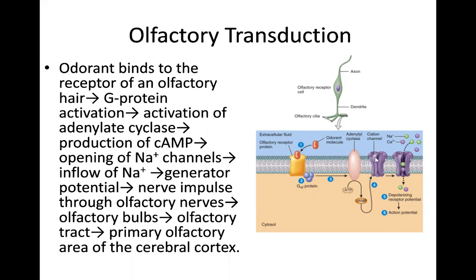We have a channel that is opened up, and it's a cation channel, so it allows things like sodium and calcium in. And as we know, these are neurons. They have a resting membrane potential of -70. If sodium or calcium come in with their positive charge, what's going to happen inside that neuron? It's going to become excited, and it might hit threshold. And if it hits threshold, we've now created an action potential. That action potential is then going to propagate through the olfactory nerves to the olfactory bulbs, along the olfactory tract, and then to the primary olfactory area of the cerebral cortex.